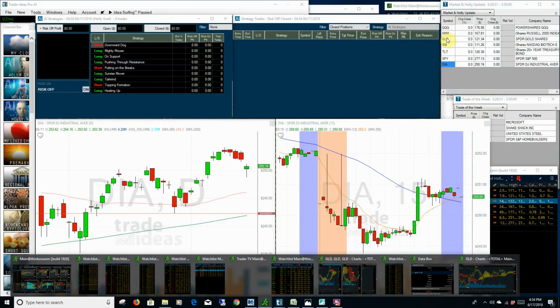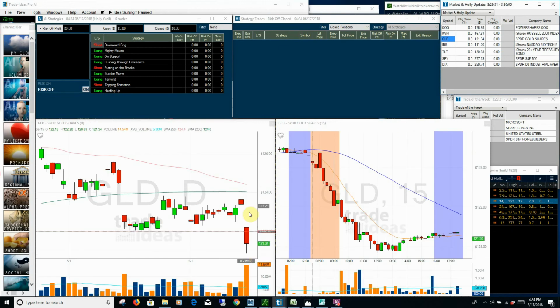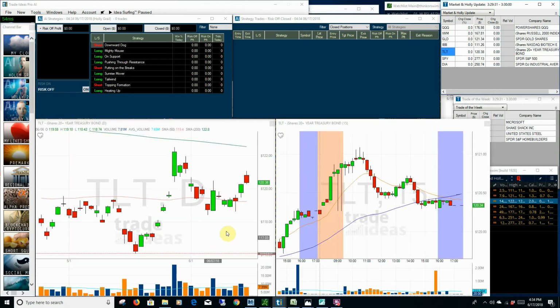And we'll take a fast look at GLD, and you can see here major pullback on that. And TLT, we gapped up, and then we did pull back some on there, even though closed a little bit above where we were on Thursday.